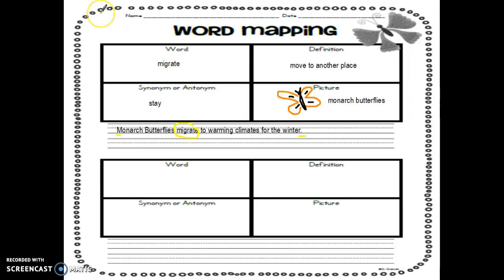Alright, you guys will complete Foursquare for your words today. Again, take advantage. Use this class time wisely to get to know these words.